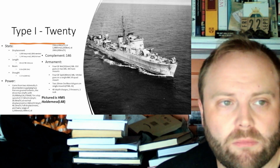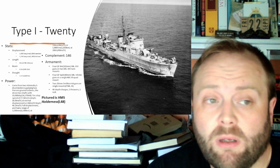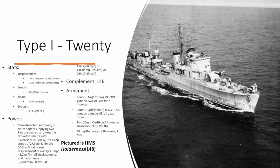Well, they have roughly 1,000 tons standard displacement. Roughly 1,340 tons fully loaded. This is another of her sisters positioned up here, so you can see an example. Their power came from two Admiralty three-drum boilers supplying two Parsons-geared turbines that drove two shafts with 19,000 shaft horsepower for a top speed of 27.5 knots at normal displacement, 26 knots full displacement, and had a range of 3,500 nautical miles at 15 knots or 1,000 nautical miles at 26 knots.